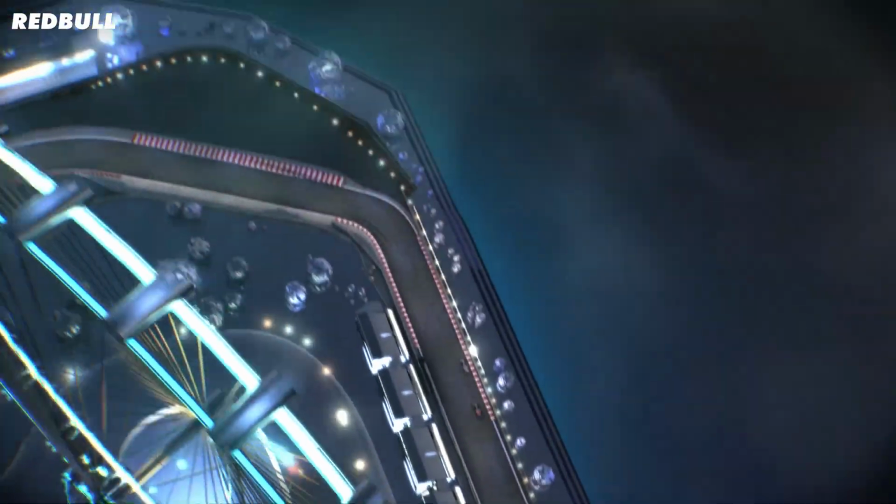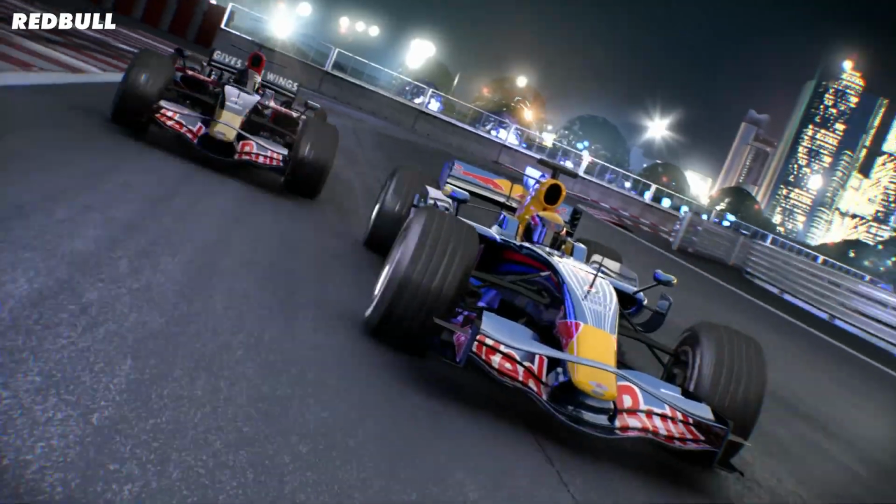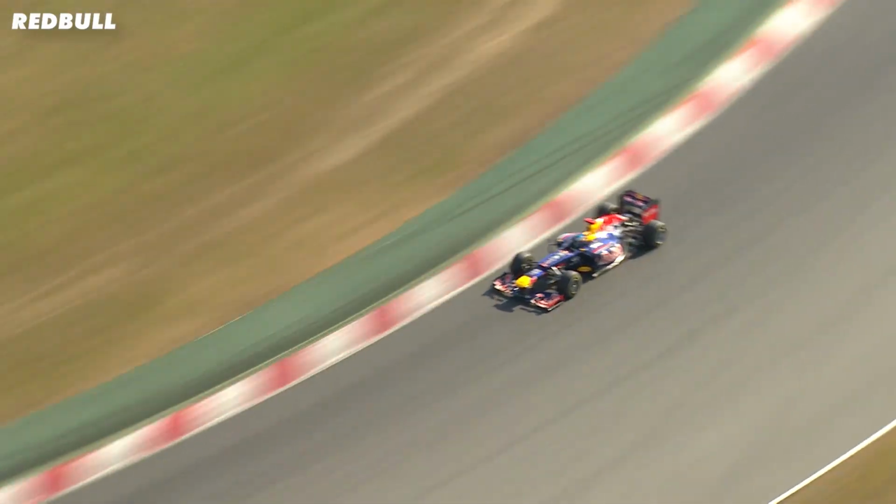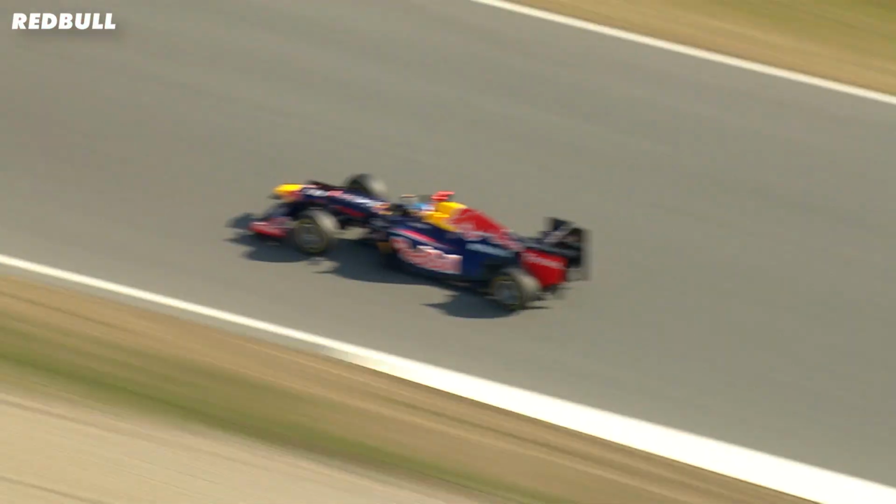Vettel knew exactly how much extra speed to carry into the corner to make up for the lower mid-corner speed. And so when this is done right, you can gain lots of time on the exit and all the way down the following straight. The rotation in the middle of the corner does come with its own difficulties.